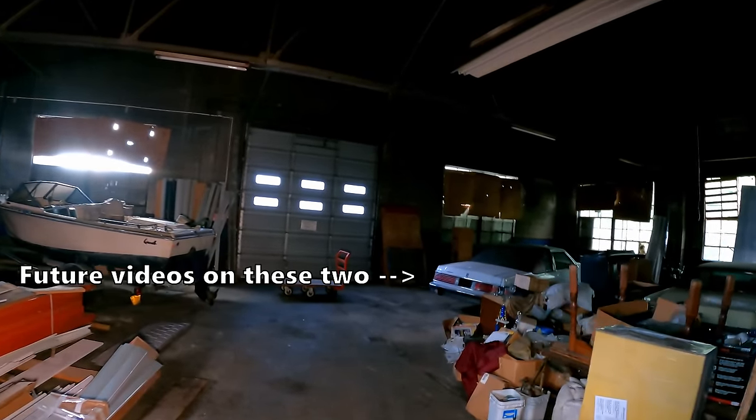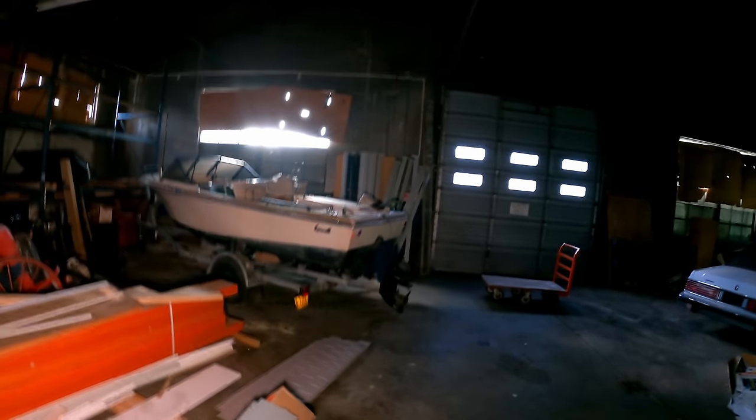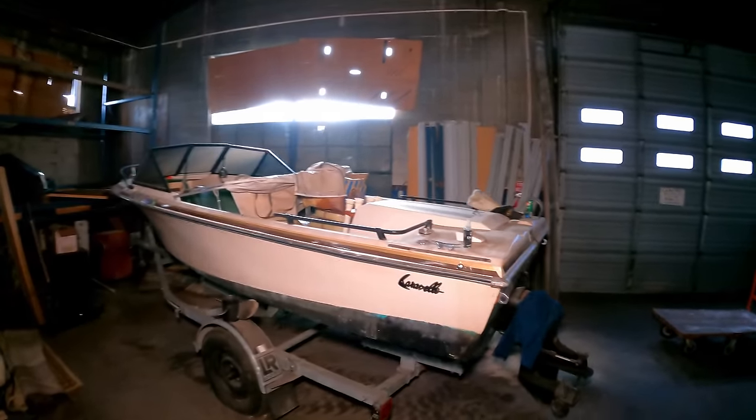This time frame might be messed up because we bought all three of these vehicles, but we got to get the boat out first, and it's not quite winter yet. So we're gonna dive in here.